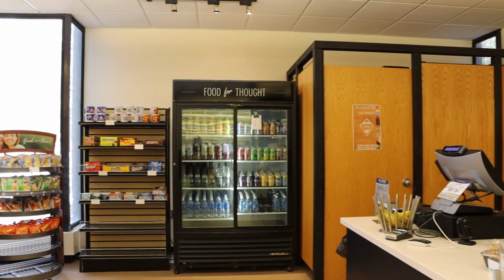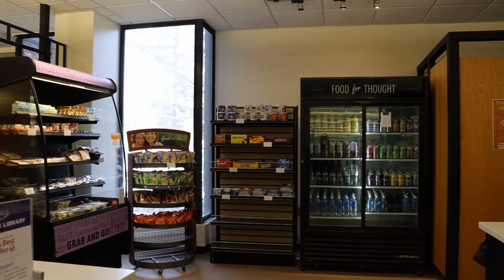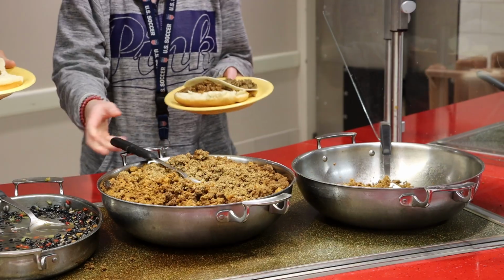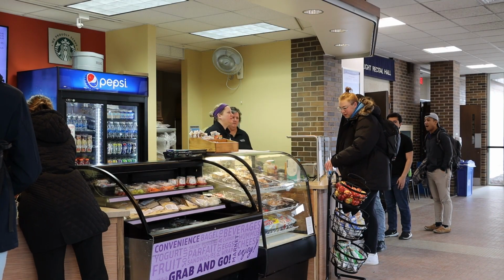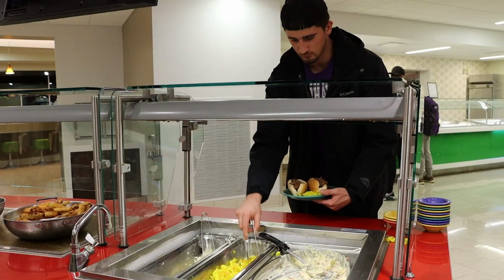Another main difference is that that Purple Point account is completely optional. With those dining dollars, you do have that requirement as a freshman or sophomore, but with those Purple Points, it's completely optional at any point of your time here at Whitewater. And another thing is that with those Purple Points, if you have a balance of $5 or more, you can get a Purple Point refund at the end of your time here at Whitewater.